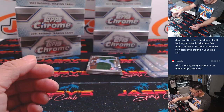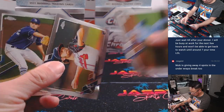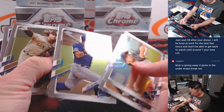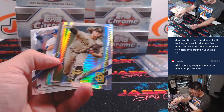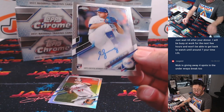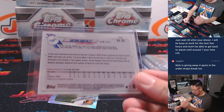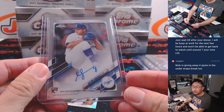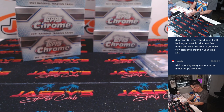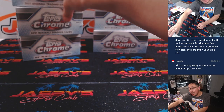Ryan Weathers, rookie refractor. Behind Chris Paddock, there is Victor Gonzalez. Rookie auto for the Dodgers. NL West, Greg with the Dodgers. I don't think he's on the Dodgers anymore, but here's Victor Gonzalez. And the John Means refractor. All right, box one in the books. And again, we'll do an autograph recap at the end of the video.